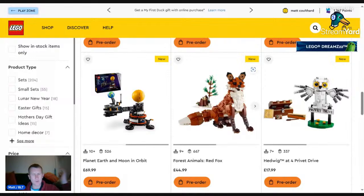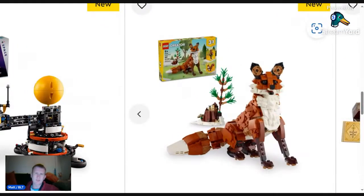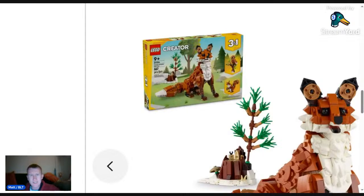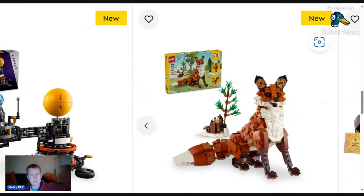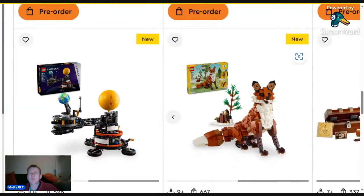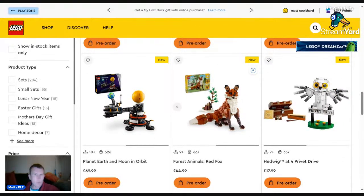This Fox is also now, I've seen that. I heard, I couldn't watch it, but it is what it is. This is a 3-in-1, and you have the squirrel, the owl, and the fox. 667 pieces, item number 31154. If you're a fan of this kind of stuff, brilliant. Again, I've got no interest for this whatsoever, but they do seem to be going down the animal route heavily. And of course, they're going down the flowers, which I don't think they've got any coming out for March.